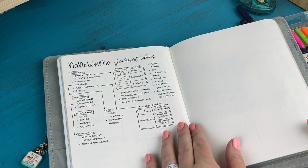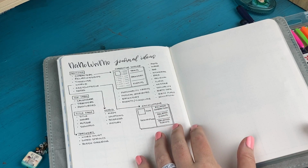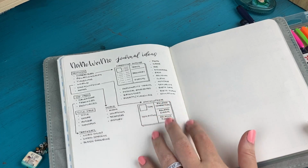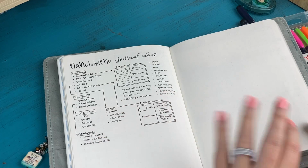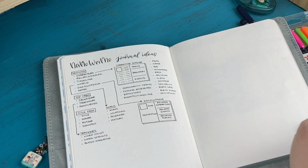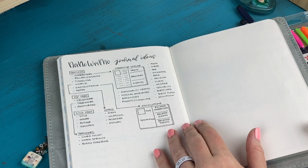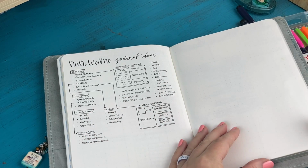Unfortunately, last year, life kind of got the better of me, and I only got through about half the month before I gave up. So this year, I'm really excited. I'm spending all the month of October just setting myself up for success by prepping and planning as much as I can in advance so that I can just hit the ground running in November.